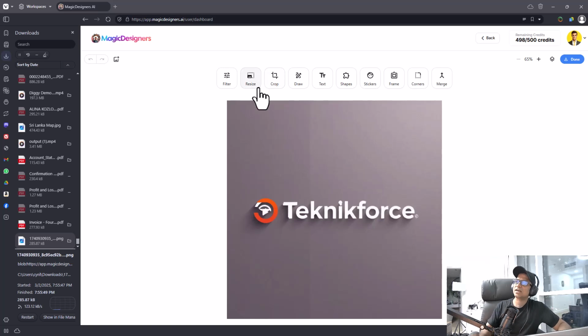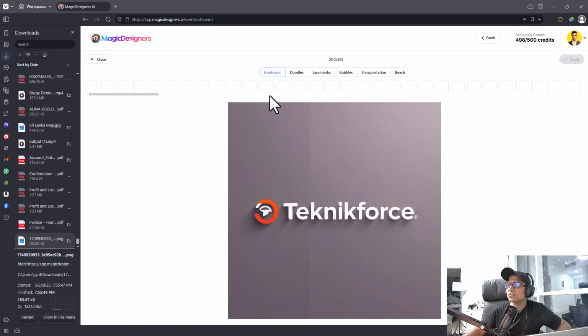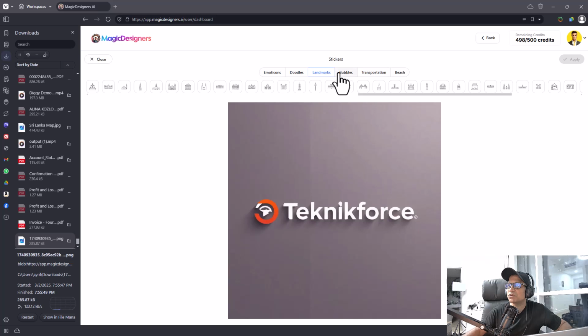It's called resize, crop, draw. You can draw with it. Text, shapes. You can create shapes, all sorts of shapes are here. It's not a huge variety, but I think it's enough. Stickers. All right, stickers, so you can put emojis and stuff. Doodles, it's called a doodle collection too. Landmarks. All right, so these are the landmarks, I think important places around the world if you want to use them.